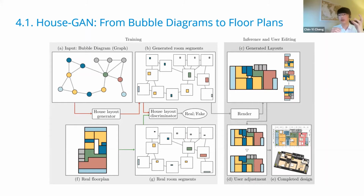We trained two models competing with each other. One is trying to produce a better layout. The other one is to verify if this layout is real or fake. But what we did more is that the input of this model is not only a given image, but a graph that represents the bubble diagram.